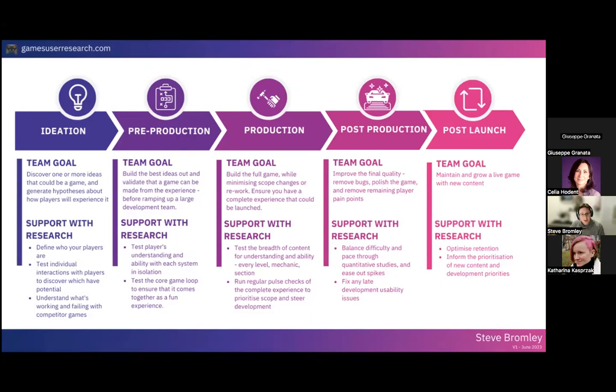But once we understand what our teams are trying to do in each of these development stages, we can then use that to inspire what type of studies we should be doing early on, making sure that we are helping teams define their players, work out what interactions are fun, work out what are the core elements that can be built together into a game, all the way to that post-launch work on balance and retention and making sure that the game essentially has that pacing and that experience that players want throughout. So that first step involves understanding what our teams want to know from a study.